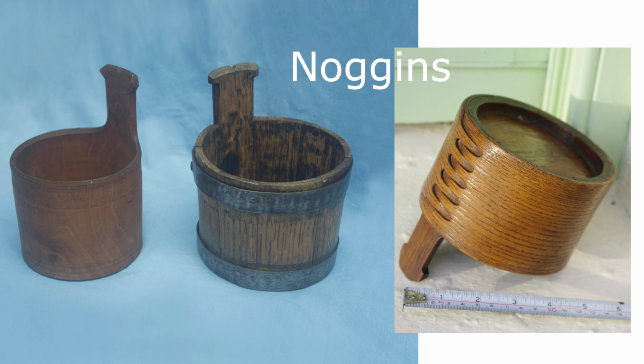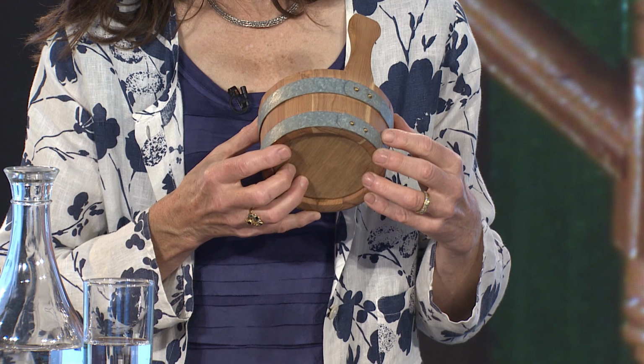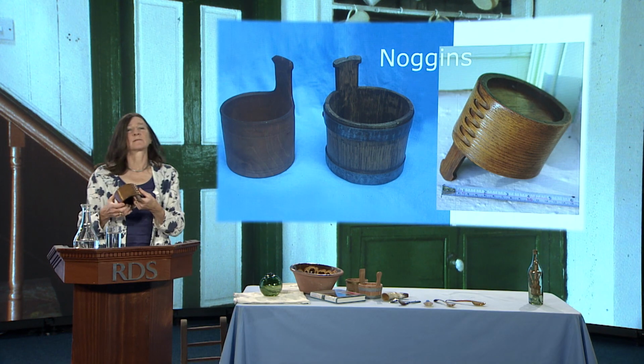The wood turner would make the one on the left that's a simple shape. The cooper would make the central one with its metal bands. You have a reproduction coopered noggin here, which is quite robust. It's quite heavy, and it would withstand quite a lot of rough use, I suppose. It would have been expensive. And then there was somebody called the noggin weaver who specialized in another type with its lovely little hidden woven wooden bands, which you can see in the big picture.